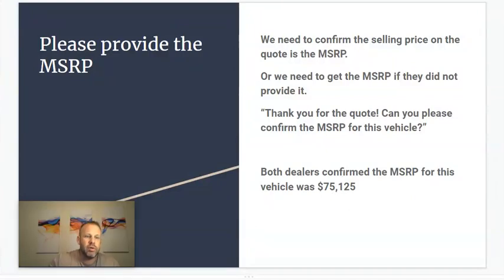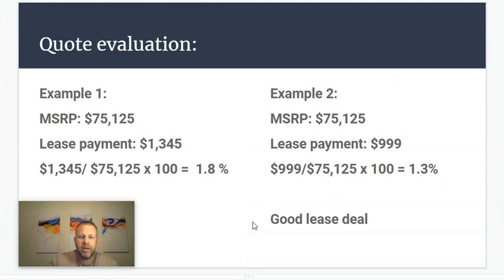So we're going to do a calculation here. You can see example one was the MSRP of $75,125. They gave us a lease payment of $1,345. Yikes, that's high. So we took the $1,345 lease payment divided by the MSRP, $75,125, times 100, and we got 1.8%. Not good. Not a good deal.